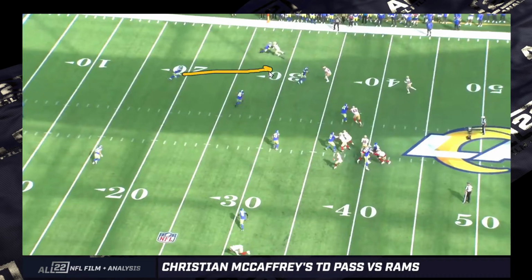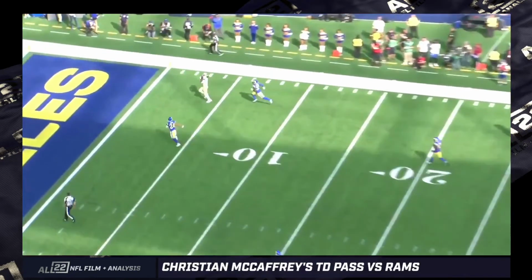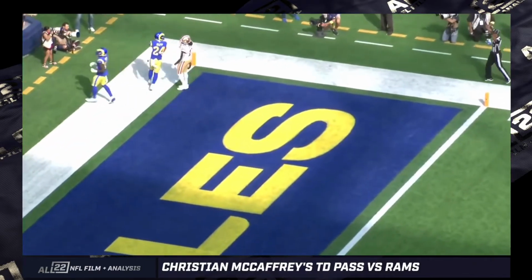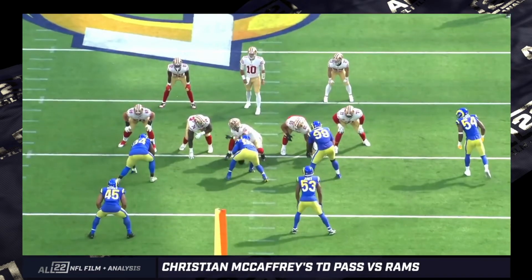Safety's coming forward as well. So they've seen the ball thrown. Their eyes are telling them to go attack. And unfortunately, they were wrong. Big play in the first half, I think, to help the 49ers even the score after the Rams went right downfield and took a 7-0 lead.